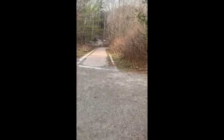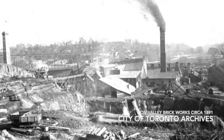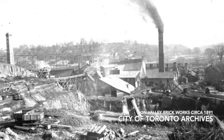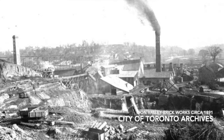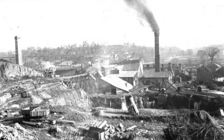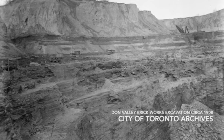So, let's pause here for a second. Do you want to tell us a little bit about the Brick Works? The predecessor to the Evergreen Brick Works is the Don Valley Brick Works. It was founded in 1889 by the nearby paper mill owning Taylor Brothers, who, in looking for locations for fence posts, discovered the area's rich clay deposits.